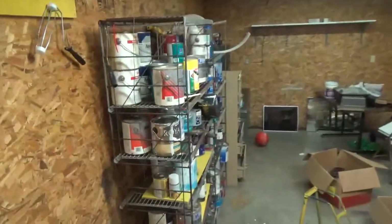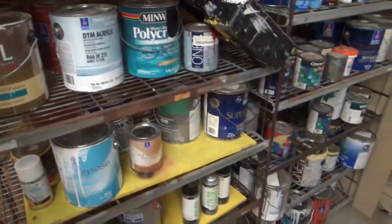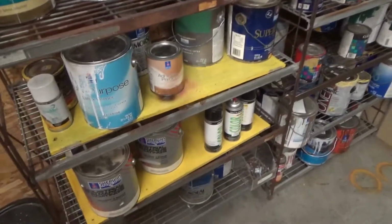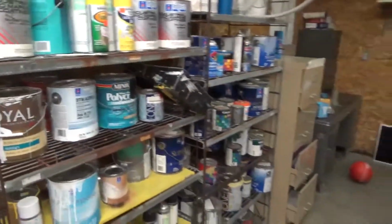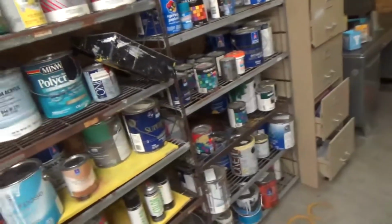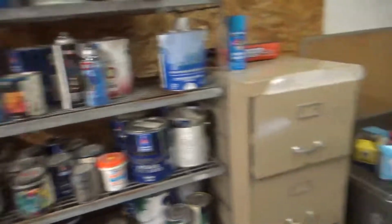So here's my other room, and I've got every bit of paint in the place listed for 25 bucks, and a lot of this is unopened. These are totally unopened. These steel shelves, I got them advertised for I think 35 bucks. Take them both for 50.